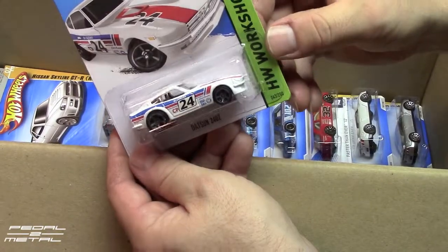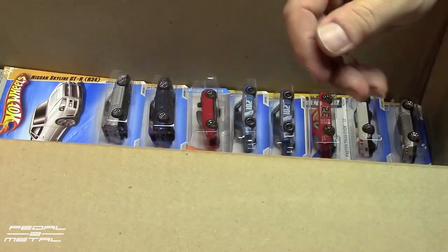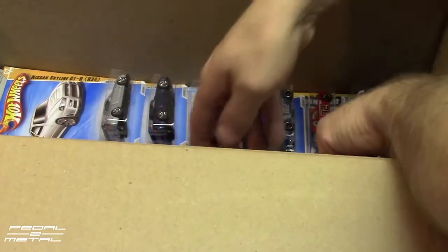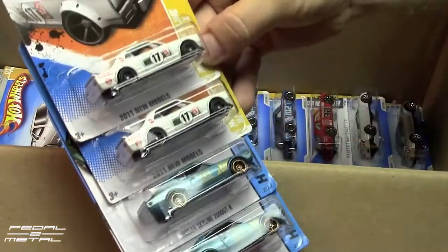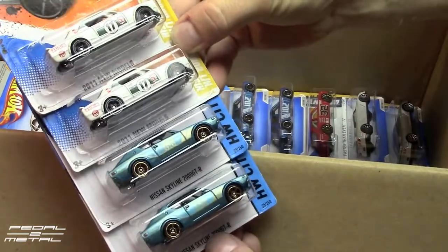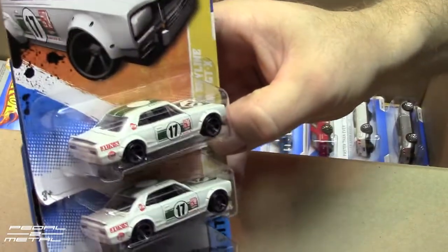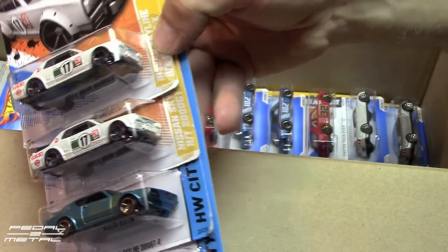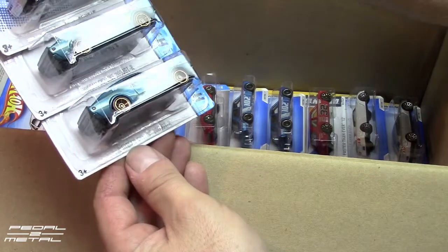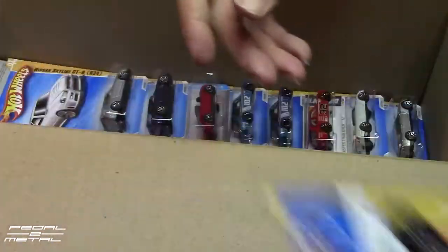Datsun 240. And I believe I have a whole bunch of color combinations of that. We'll get to that then. We have the Nissan Skylines, two of each, because I loved them that much. And the top one, actually, yeah, the top one's the one I want to detail really badly. I just love that car, and it needs some work. It needs to be detailed. And see, I mainly will buy a lot of these in twos. You'll see that, so I can open one and play with it or whatever, and have one to keep.